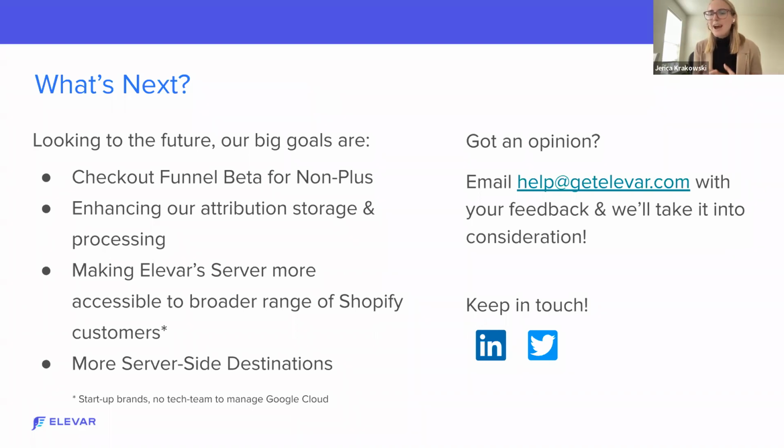We're also looking at how we can make Elevar's server more accessible to a broader range of Shopify customers, more startup brands who could really use that good data. Maybe teams that don't have a tech team that can manage their Google Server Cloud.